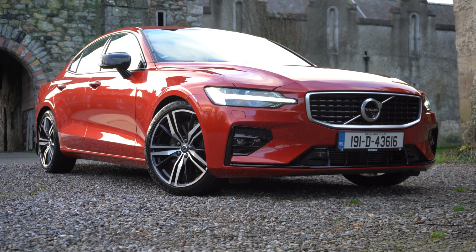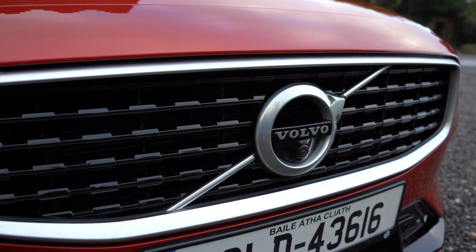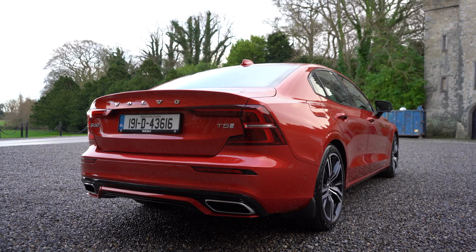So, my overall opinion of the Volvo S60, while it doesn't have an Audi, BMW or Mercedes badge on the front of it, it's still a very worthy contender if you want to go a little bit different with your premium executive saloon.